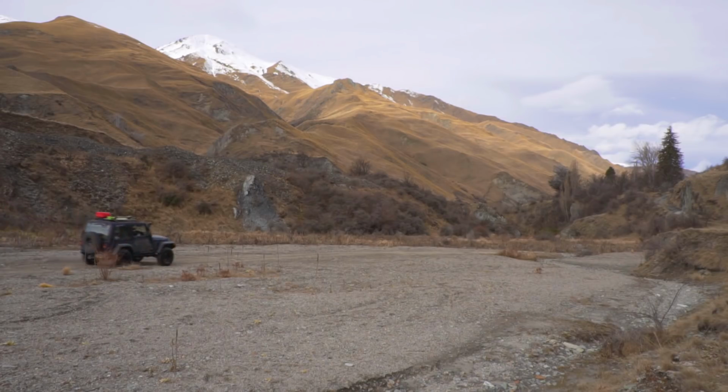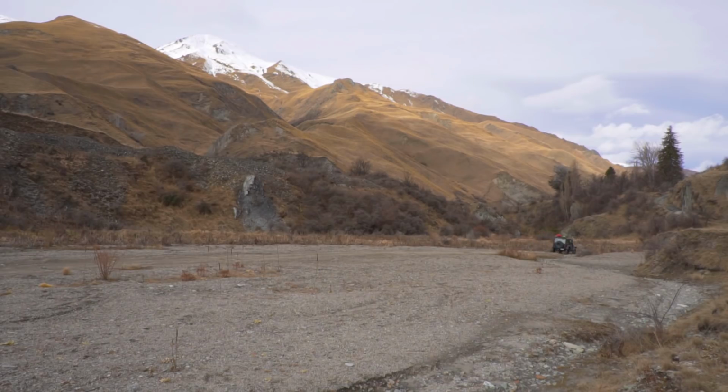Time to cruise on out of here. Gonna hit the Macetown River track. So it's the track that leads out of Macetown or into Macetown via the river rather than coming up and over through the town. I'm gonna roam down through there and then basically bomb it on home.